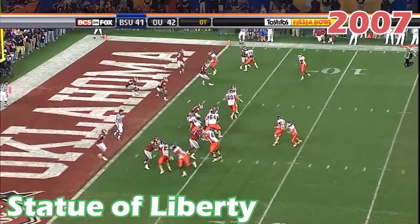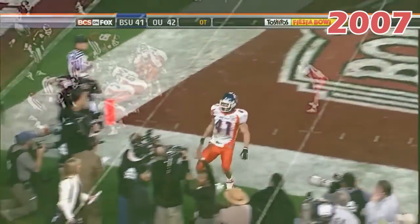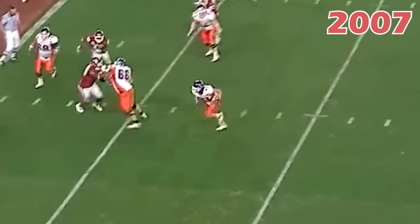Boise State for the win. They hand it off to Johnson. Boise State has won the Tostitos Fiesta Bowl. Can you believe it?